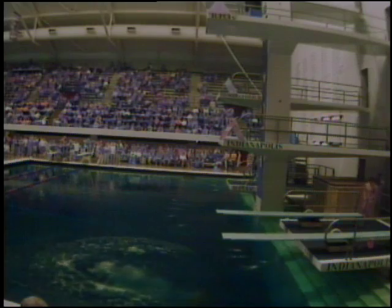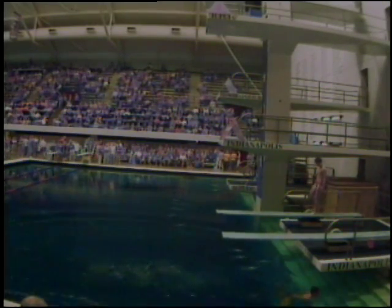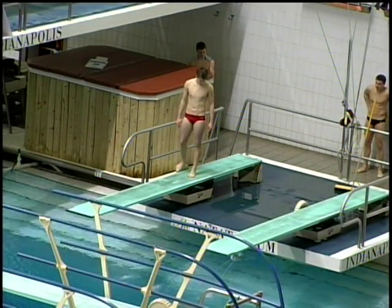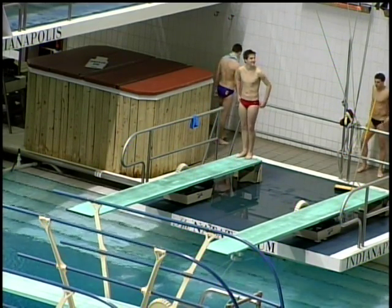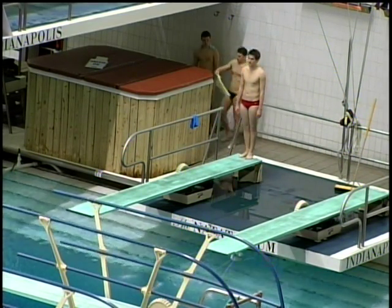Inward 2 somersaults in the tuck position. Hank took this dive a little bit too far back, and on an inward dive, you actually have to put a little more oomph into the finishing move than you would a front dive, because the dive is rotating in the opposite direction as the parabolic arc of the dive. It takes a little more effort to put it around. Hank put this dive in a little short.